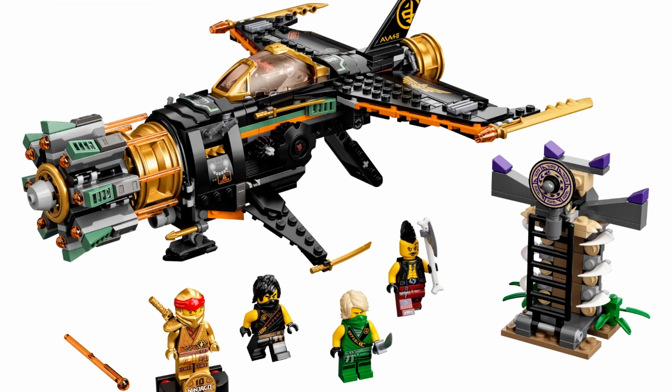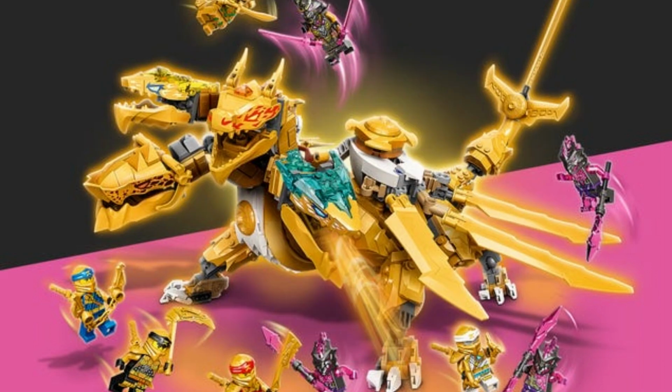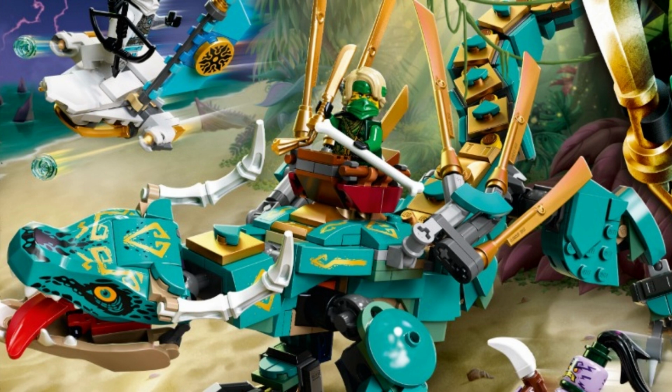Moving on to number 8, here we have the LEGO Ninjago City Gardens. This set was released in 2021 and it retails for $300 and includes 5,685 pieces. And on top of that, you get a whopping 19 minifigures.